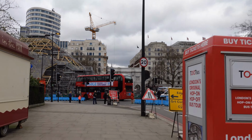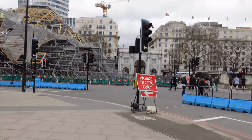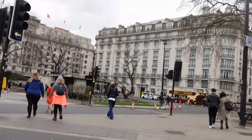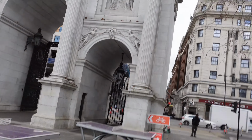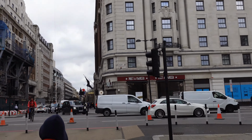I know I've said before, but this road is bonkers. Yes, it's really busy, so make sure you do use the traffic lights and wait for them to indicate that you can cross the road. Here we're going to go through the middle of the roundabout, and this is Marble Arch itself, which was originally part of Buckingham Palace until it was moved here as a ceremonial arch.